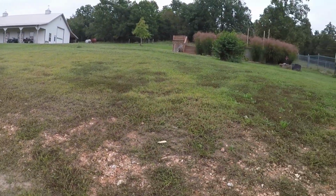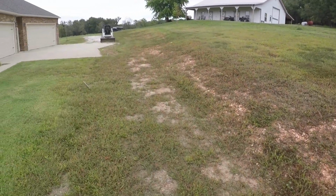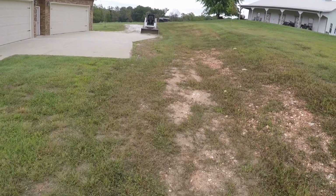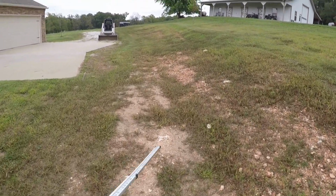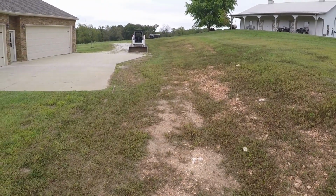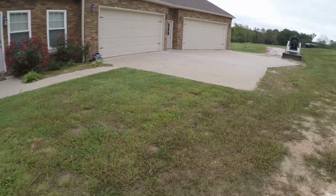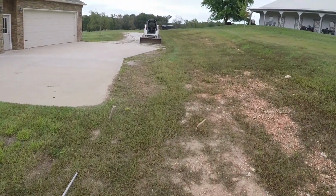You could have cut more of this bank and everything. I got it a little further away, but yeah, there's no way that this point here looks to be a hair higher or the same level as what that is over there.